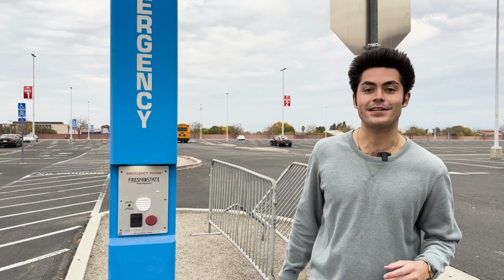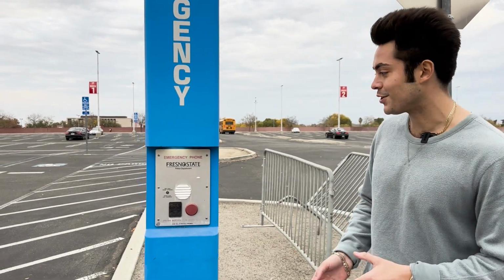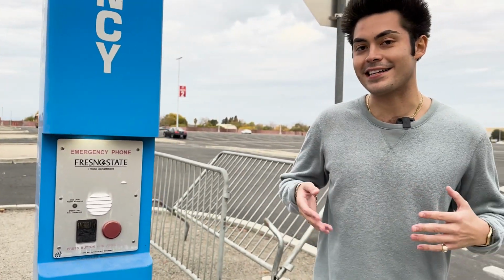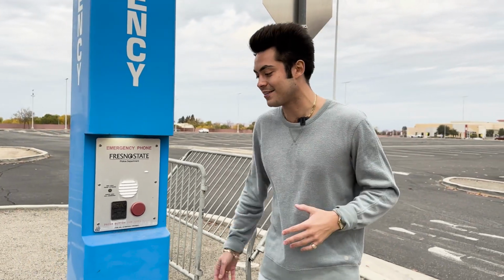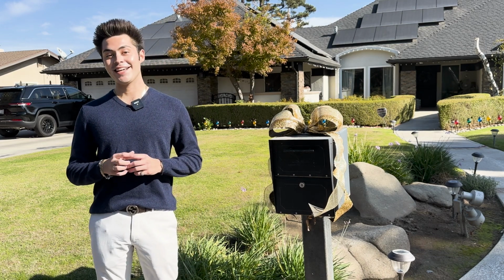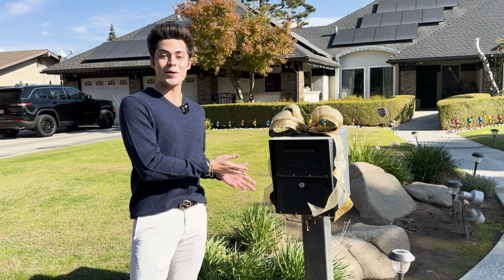Now you can look for any of these blue flashing towers across campus or anywhere around campus, and if you're ever in any kind of danger, you would just go ahead and hit this button to contact the police. Now I'm not going to do that because I don't want to risk anything and I'm not in any danger, but if I was, you already know I'd hit that button. But they can also be used on exterior things such as gates, front doors, and even mailboxes.